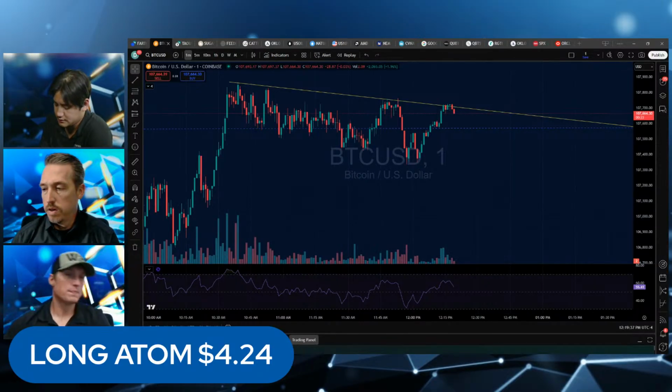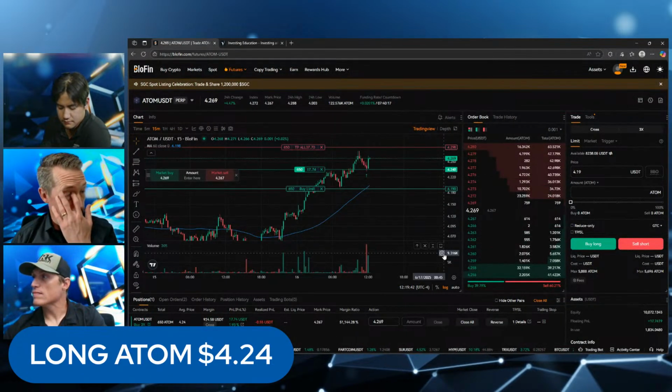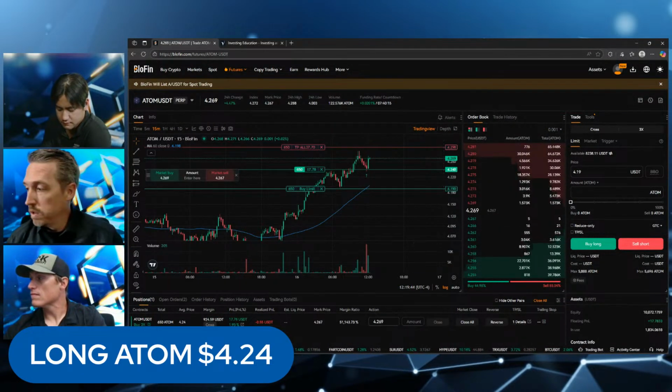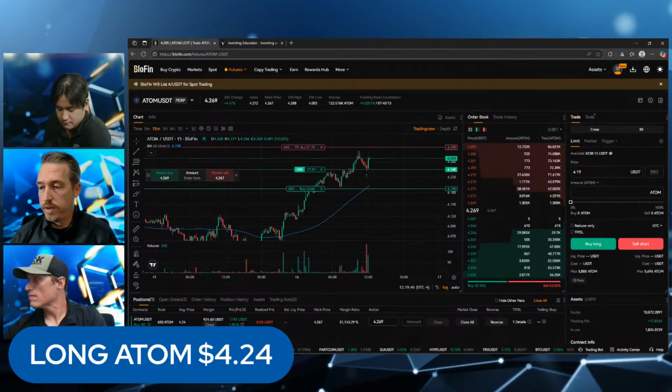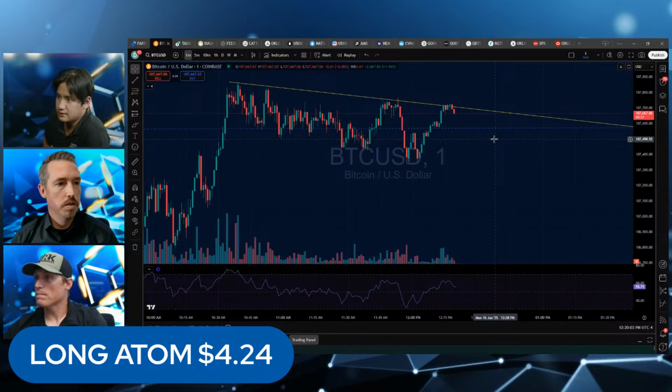Yeah. All right. So Bitcoin's coming back in ever so slightly on the 1 minute. We've got, what, 11 minutes left here. Let's see if we can stay right here within the next minute or higher, I'll still hold the position. If we start coming down a little bit, I'll go ahead and take the profits. All right, so let's stay tuned for that.